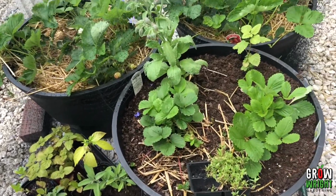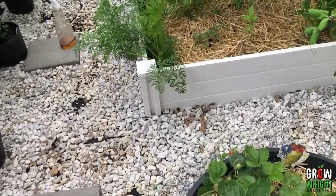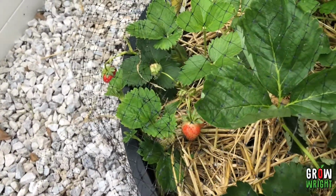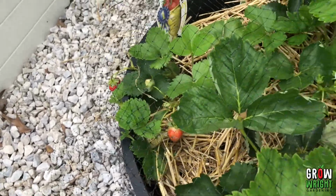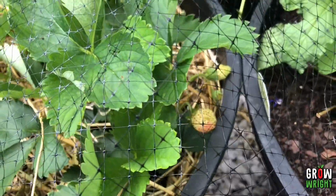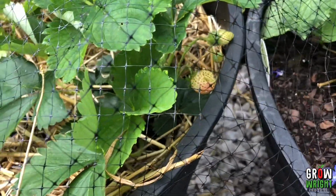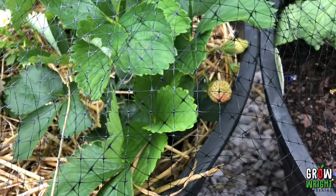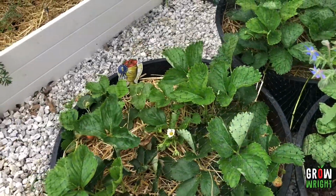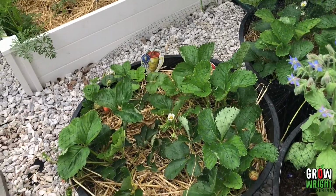The strawberries are still growing well. The star of the show has again been this ever sweet strawberry, which is the only one that I've actually harvested from so far this year. We have some more strawberries coming in here, but the slugs or snails, something keeps beating me to these strawberries. So I tried to put a little bit more hay. I also checked under the hay for snails and slugs. I didn't see any. I checked a couple times this week, so I will continue to check.